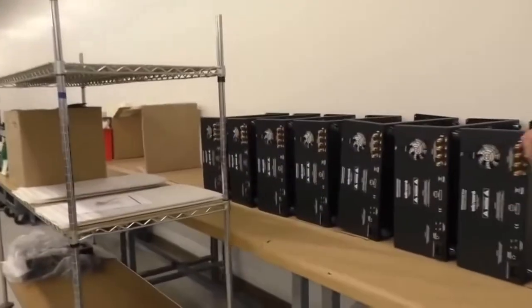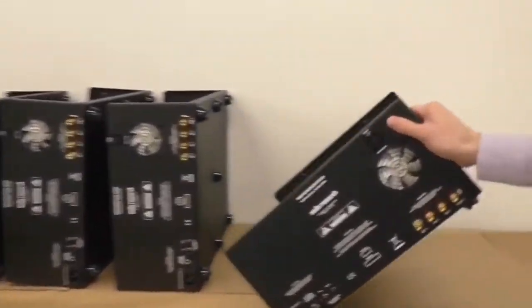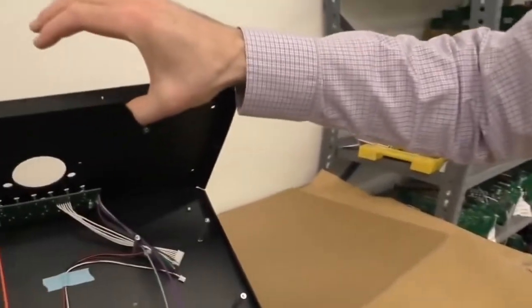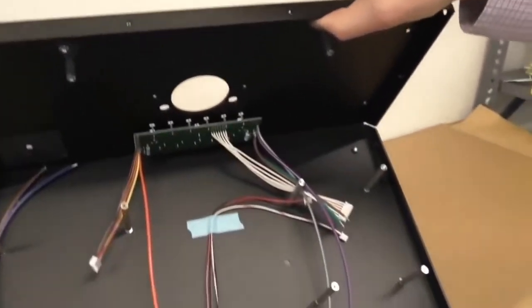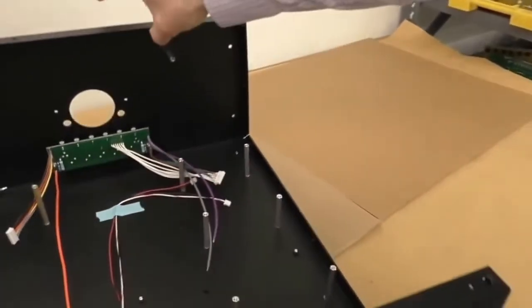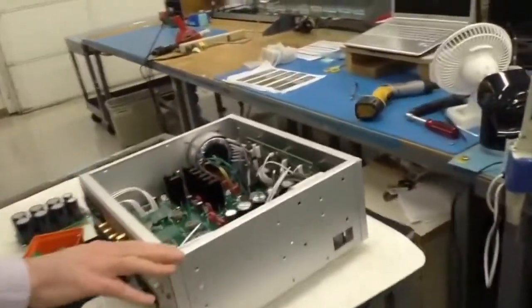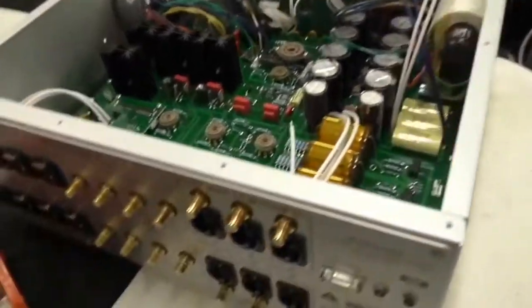While that's happening, we've got people working on the chassis. We get the metal in, and it's obviously not populated with standoffs or any boards or pieces. So we have people that put all that together, and then basically the two components get married in the middle. Here's a preamp that's getting built. It's actually the Ref 6 preamplifier.